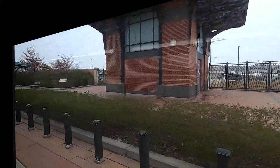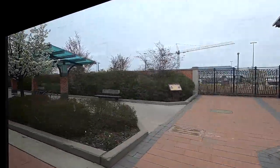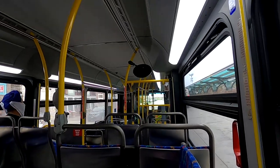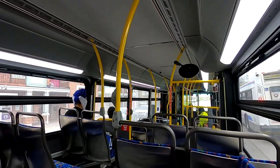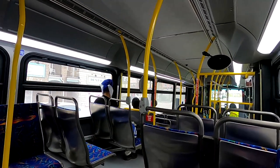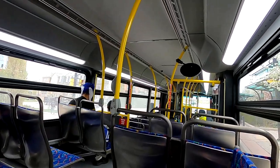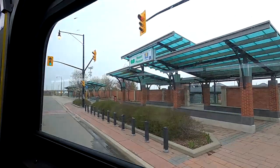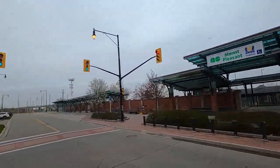You can even hear the electric motor. Yeah, this is so cool. We're about to leave the station, heading into Mount Pleasant Village.